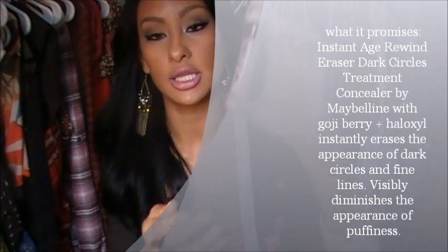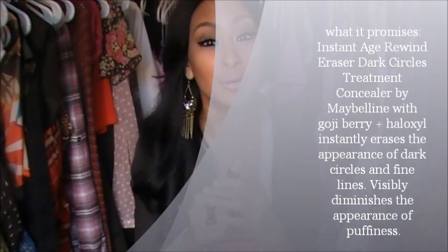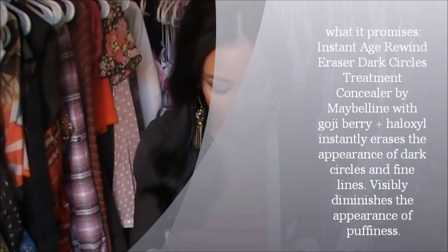This one, let's talk about. It's the Instant Age Rewind Under Eye Eraser. I don't even remember whose video, I think it was Makeup by Tiffany D. She raved about this concealer, and after she raved about it, I was like, oh my god, I need to try it. But I've been eyeballing it anyways. So I do love this stuff. I really do like it a lot.